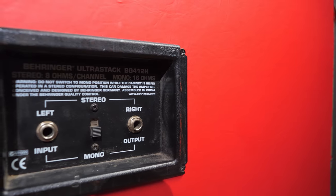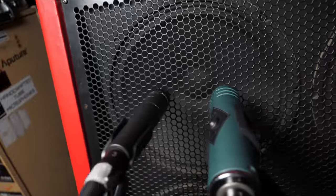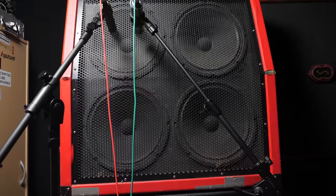Now, this comment got me thinking, okay, this might be really cool to take a really dirt cheap, shitty guitar cabinet and see if we can upgrade it into something amazing. And I think we found it in the form of a Behringer BG412H, which we picked up for $100 Canadian used, and that translates into about $78 American.